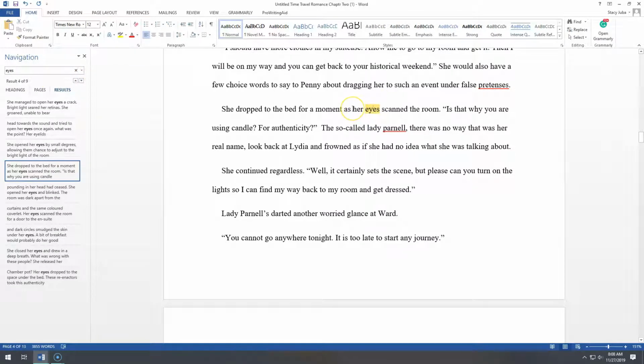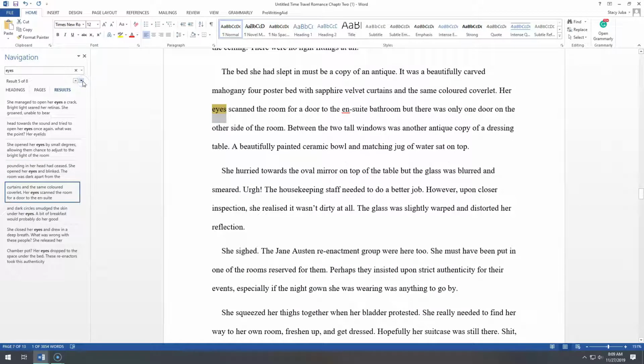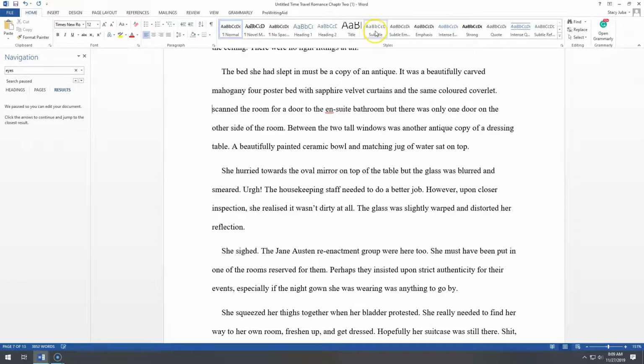Here, her eyes scan the room. This is redundant because you do scan with your eyes already. So I'm just going to change it to she scanned the room. And again, there's a lot of prepositions here, so we need to come back to that later. But for now, that got rid of one of the eyes. And here's another, her eyes scan the room. Oops. Somehow my fonts changed for a second and then went back to normal, but okay, it appears to be fixed now.